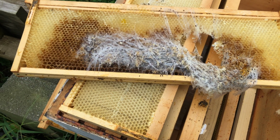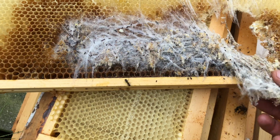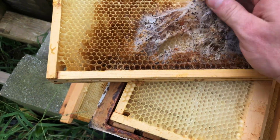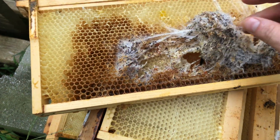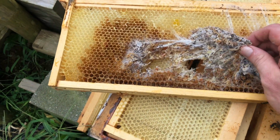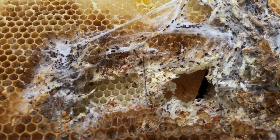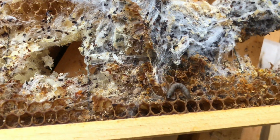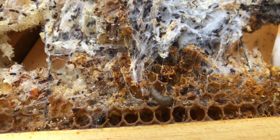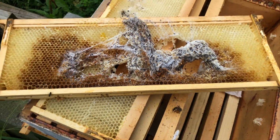Look at all this poop from the adults, I guess, and maybe the baby, the larva. Looks like maybe this is hatched out. And what do they do? They eat the wax, people. So as you can see, they've done some damage. Okay, we'll keep opening it up.